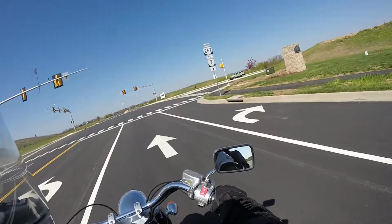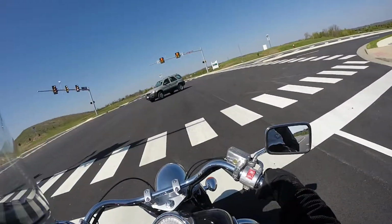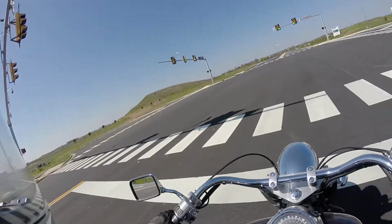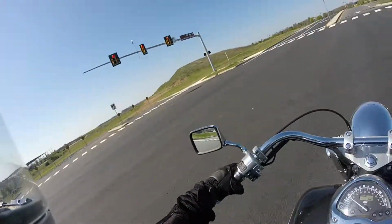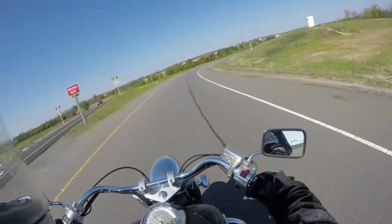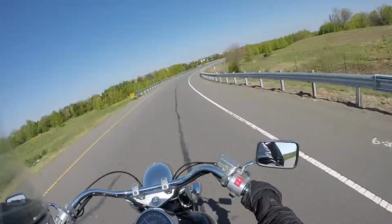Just added this light here. Yeah, I guess they're gonna put a bunch of office buildings over here. Over here down to the left, you probably can't see it on the video, but it's the start and the end of the runway of Leesburg Airport, small airport. A lot of planes taking off today, because I'm sure they're enjoying the weather, just like us motorcycle riders are enjoying it too.